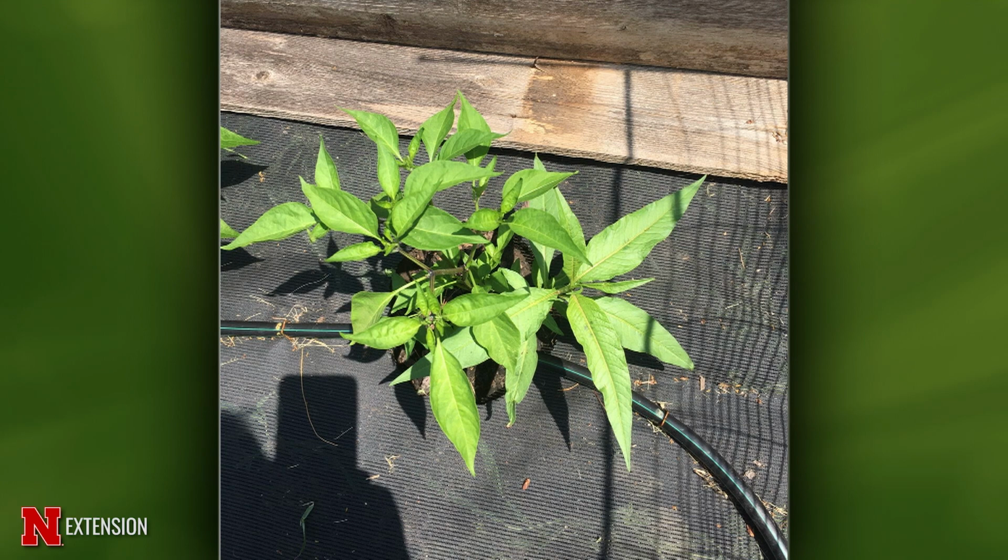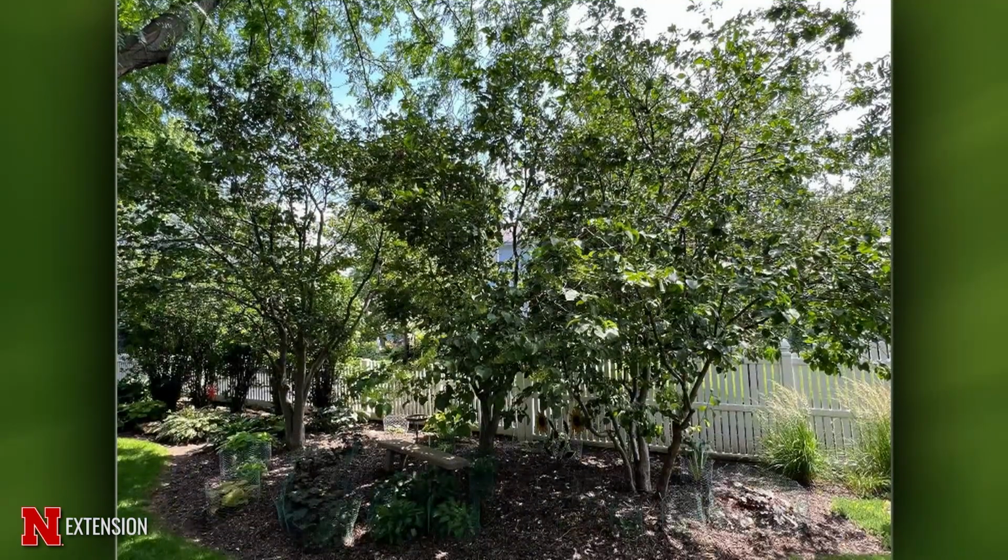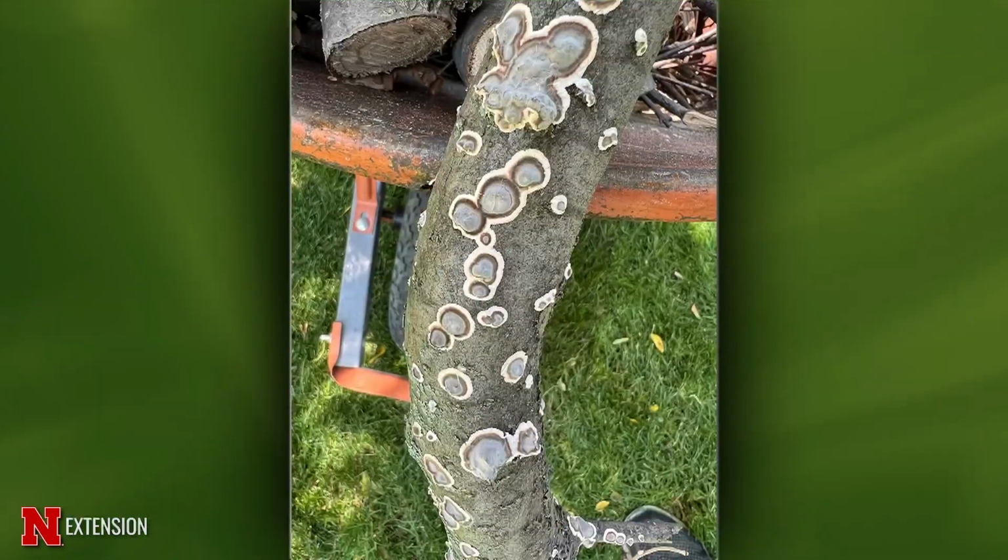All right. Kyle, 2 pictures on this first one. So this is a Papillion viewer. He's got 3 Japanese tree lilacs here, and branches are dying on the one in the middle, and then this is what he found. He's wondering, are these cool-looking lesions killing the branch? Well, they are certainly cool. They are not killing the trees. However, they are a sign or a symptom that there are some other issues with this planting.